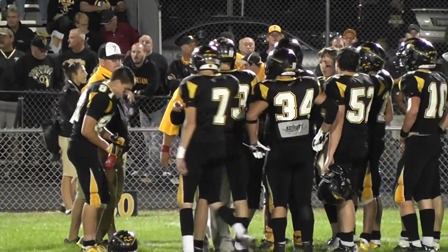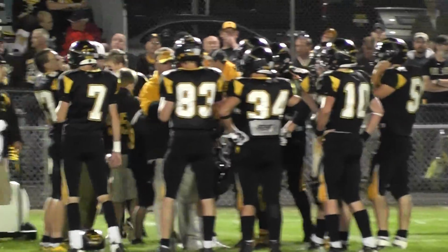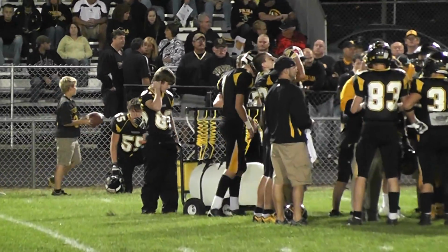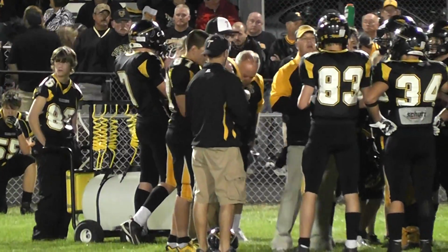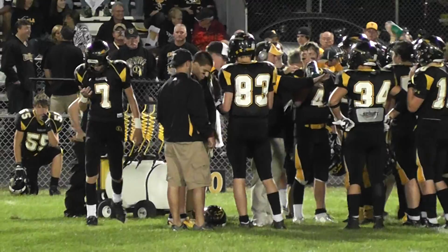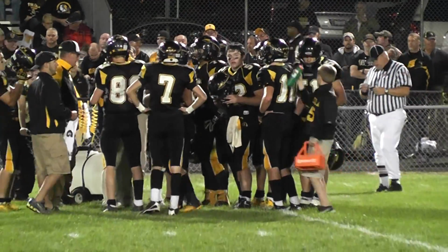And it's still 7-0 with about 10 minutes left here in the second quarter. And it is homecoming here for Tuscola. So exciting times here. They had a parade earlier. Mark's monster water machine is being pushed out to the Tuscola players there. That's a pretty cool looking contraption, I gotta say. We gotta come back to that every time we see Tuscola, because Tuscola's the only place that has that.